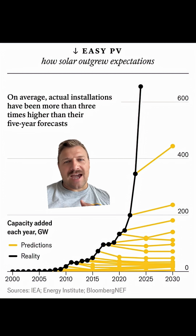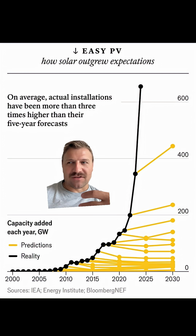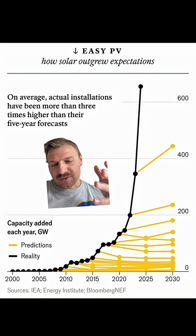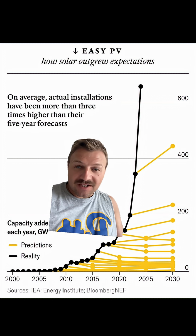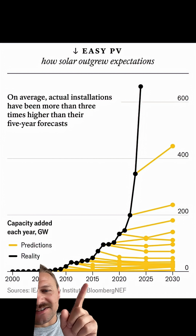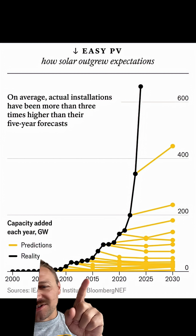This graph shows actual installations of solar energy panels versus their predicted values from previous years. The black line is what we see in reality, it's the actual data, and these yellow lines are the predicted values from previous years.